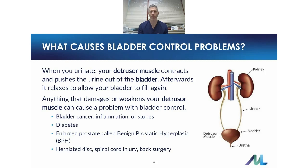Spironolactone and overactive bladder: it can cause urinary frequency because it can cause you to make more urine. It should not cause urinary urgency.